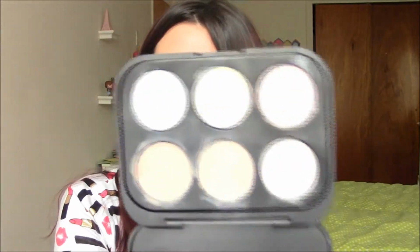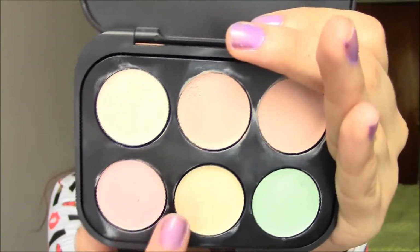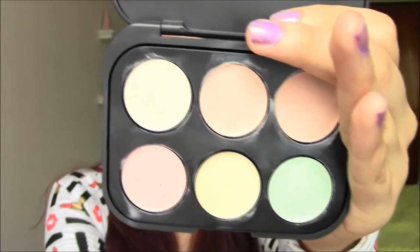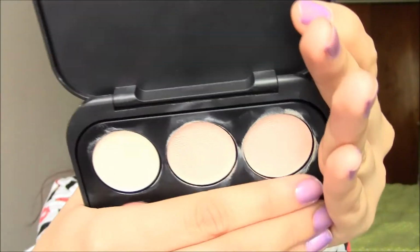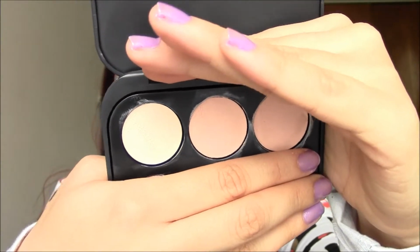They're totally not. Okay, so the bottom is color correcting, so they're supposed to be, it's a pink, a light yellow, and then a green to cancel out redness, but I'm not talking about those. These are the skin tone colors and they are so light. Okay, there we go, there it is. I think I chose this one because for medium, there's 3 different ones. There's light, medium, and deep, and medium looked really dark for me, so I ended up picking this one. So it's hard for me to say whether or not they're any good because they don't really match my skin.